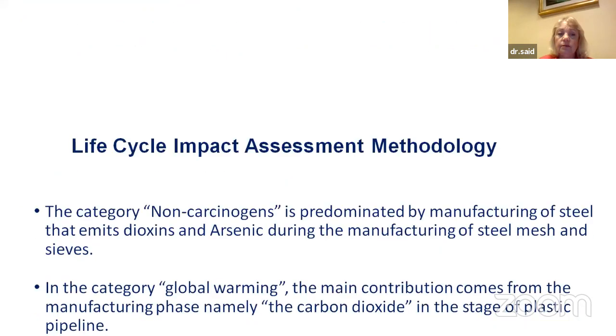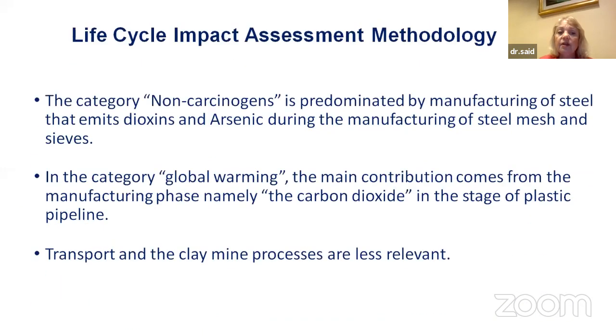The category non-carcinogens is dominated by the manufacturing of steel, which emits dioxins and arsenic during the manufacturing of steel mesh and sieves. In the category global warming, the main contribution comes from the manufacturing phase, namely the carbon dioxide in the stage of plastic pipeline. Transport and the clay mine processes are less relevant. Next, please.